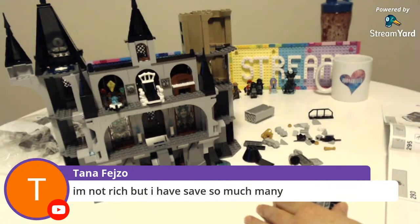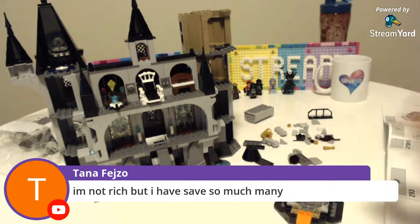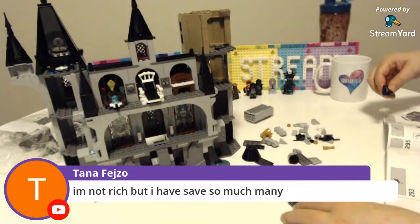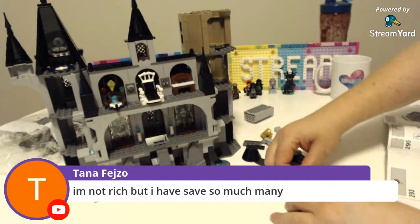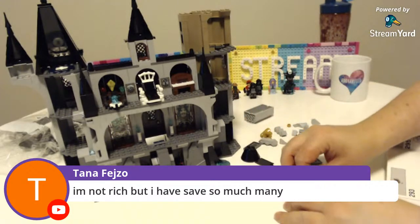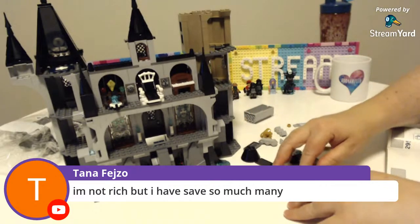I'm not rich, but I have saved so much. Oh, that's so good, yes. Well, I think that's all just part of it, isn't it? I'm not rich either, but the way that I like to treat myself is with Lego sets. So, yeah.